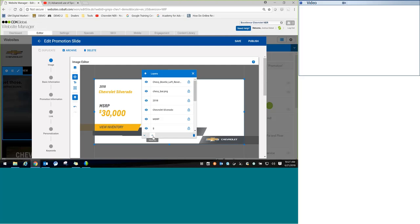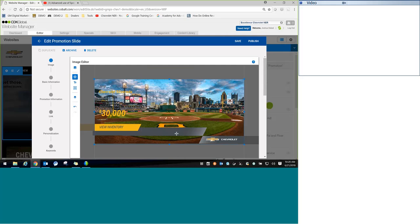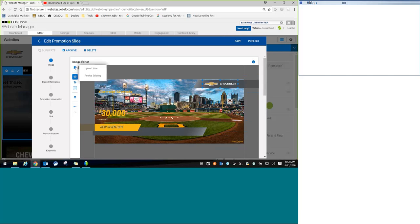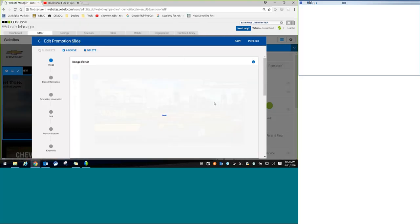There we go. See that? So now I have my graphic. I can adjust any of these fields. So I can bring this and put this up here, select on my little Chevrolet bow tie here. I can upload my own image if I wanted to, my own little logo.